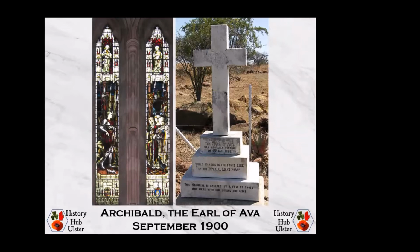So I'm going to start off with this one, a memorial window in Bangor Parish Church. It was designed and installed by Heaton Butler and Bayne Studio in London, and the theme is the armour of God. In the first panel, a servant is fitting spurs to the figure of the Earl, and it is a very passable likeness of the Earl.